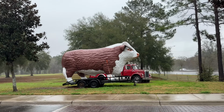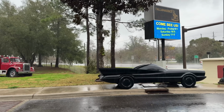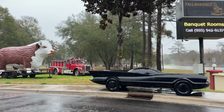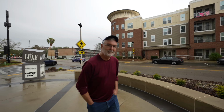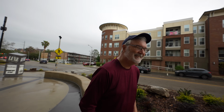For some reason, there's also a cow that looks like it's almost from the one we saw on Route 66, and a different kind of Batmobile out in front as well. Museum has everything. We're 25 minutes back into the city next to Florida State University. We're gonna go to lunch at Maple Street Biscuit Company. One of Pop's favorite things in the whole world is biscuits, so. And maple. It's your spot.